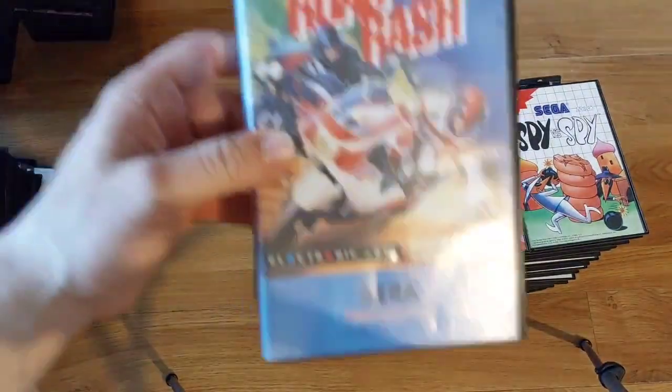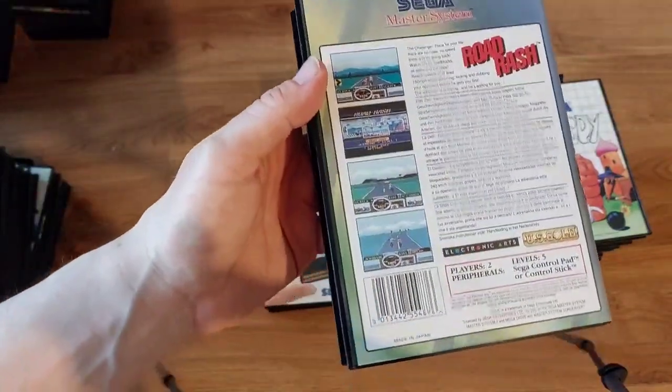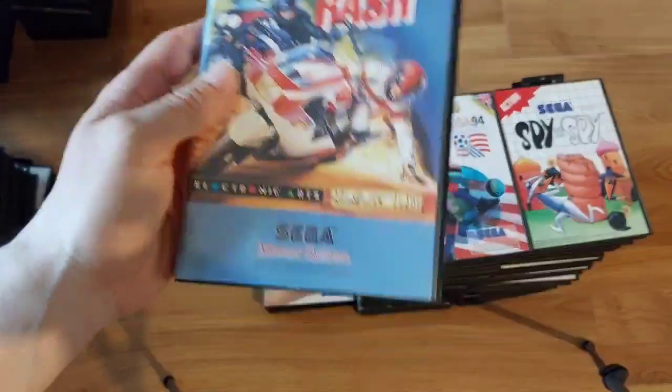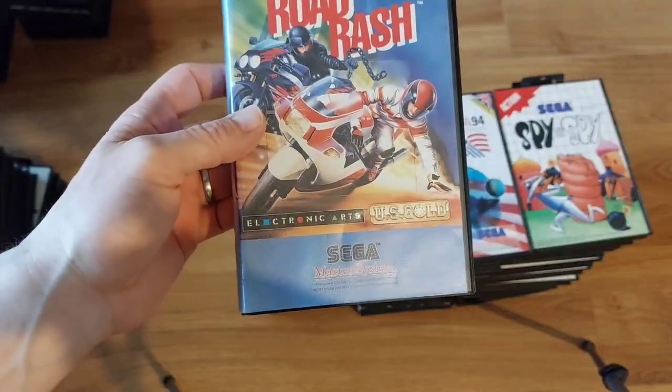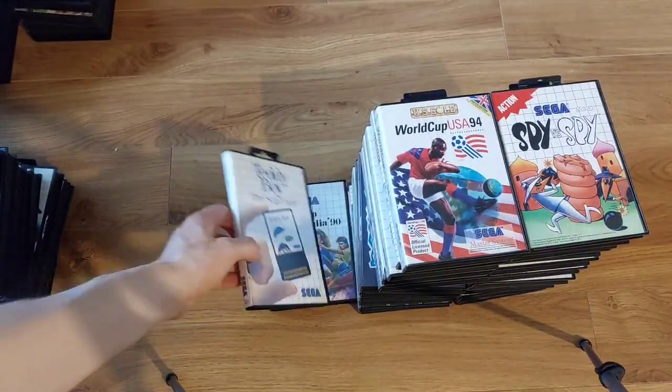And we have a great racing game, Road Rash. They did such a good job on this port. I got two versions of this, and I think combined both of them came to like 24 or something like that. Very well worth it because it's a very good game.